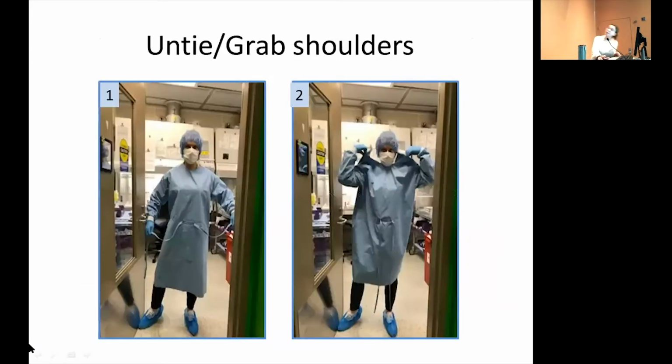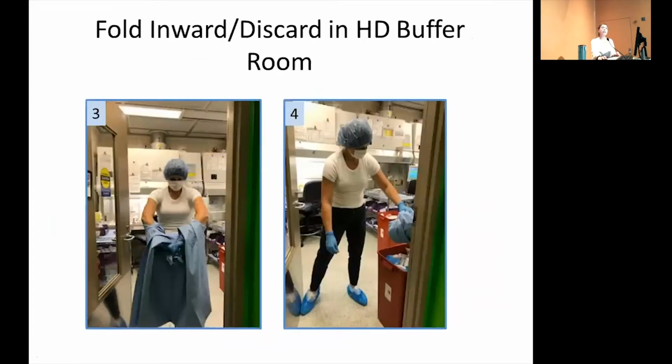Step 1, undo the closures. Step 2, grab the shoulders. Step 3, inward fold. And step 4, drop it in the bin. Notice how the bin has now been placed right beside the door so that you can actually reach it.